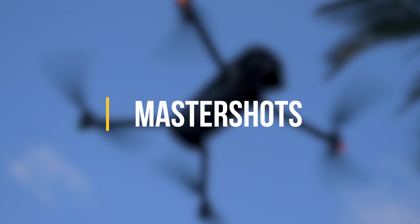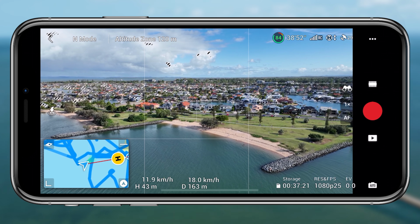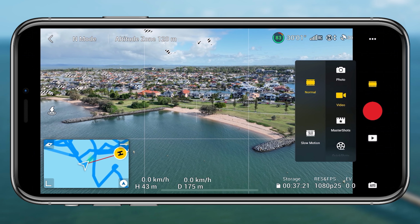Moving on to the next notable feature, which is relating to MasterShots. Now it's a very small offering here. It's nothing major in terms of how you can customize the MasterShots experience. They haven't offered waypoints here. They haven't offered anything major when it comes to MasterShots.